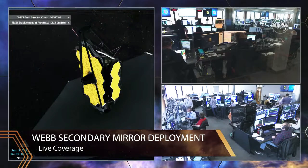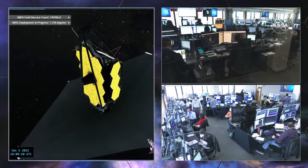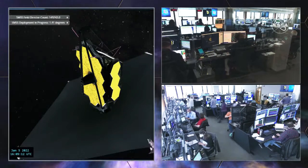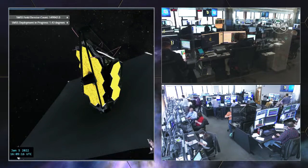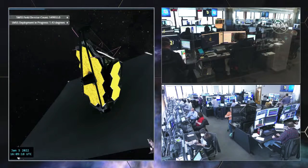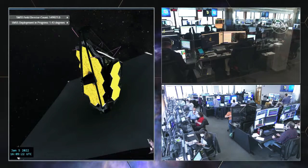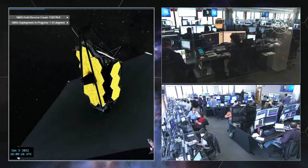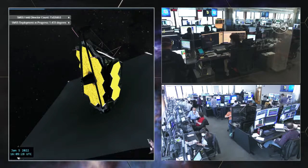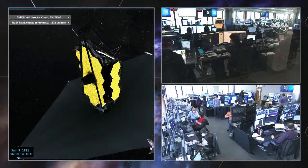OC, DevOps on Ops. This is Sophie. Go ahead. Step lead has confirmed we have positive separation, so we are go to proceed onto step 037 to stop the DU motor. Copy that. That is on the window. And OC, that looks good. You're go to execute. Copy, execute. And OC, you are go to continue. Copy, go to continue.